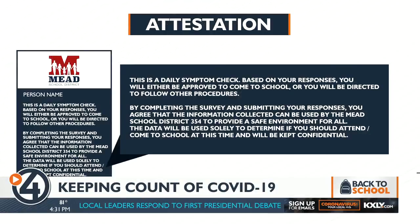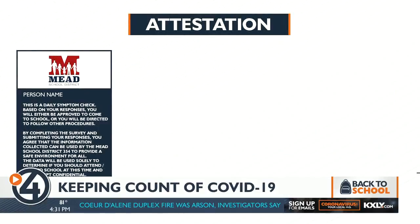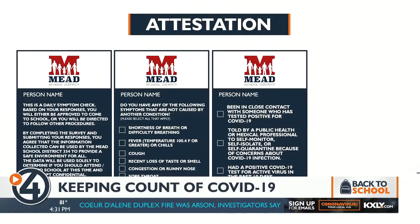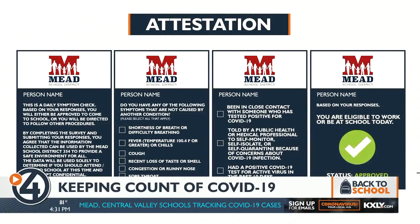So our goal is to have very little, if any, local transmission within our schools and be able to communicate that to our families. Preventing spread starts with the attestation. It's a survey every student has to take before each school day. It asks about possible exposure to COVID-19 and if they're experiencing any symptoms. If they're good to go, they'll get the green check to go to school.